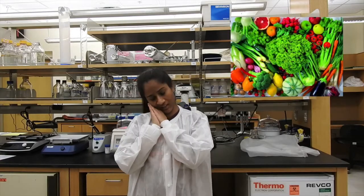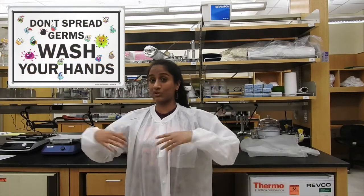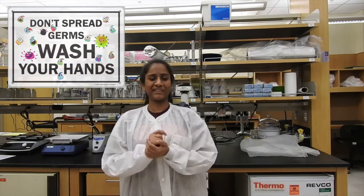Remember that your body soldiers or immune cells can do a good job in fighting with the germs only when you keep them strong by eating healthy and by sleeping well. Also, it is important that you stay away from the germs by staying clean and by washing your hands regularly with soap and water.